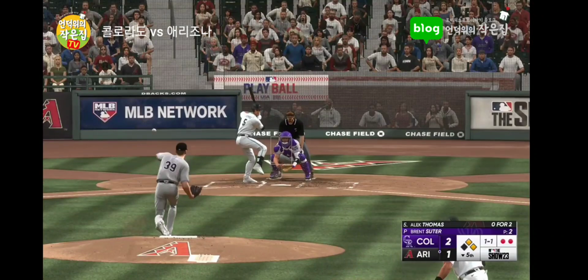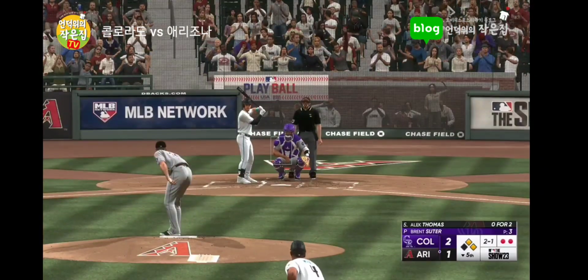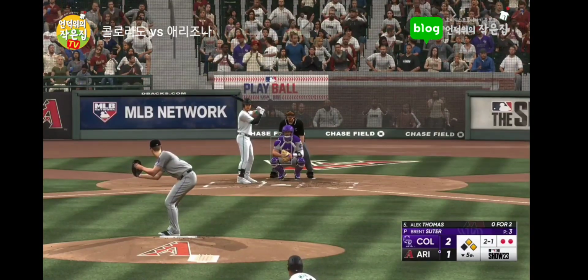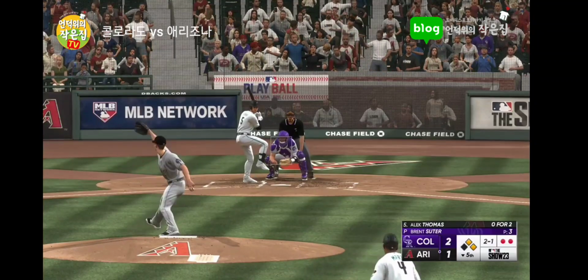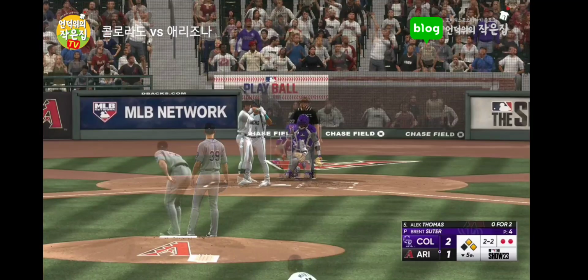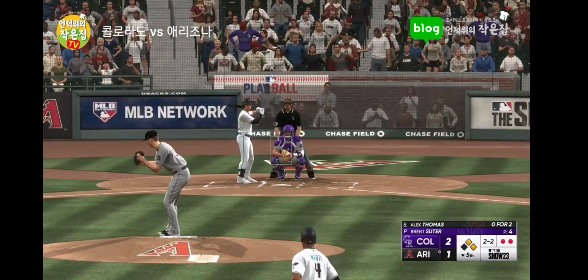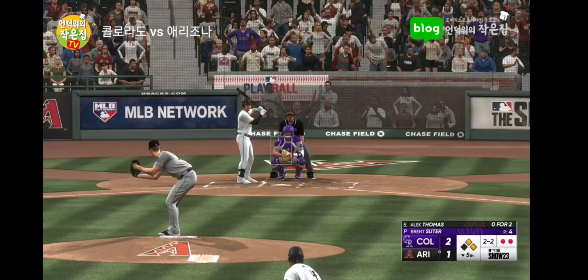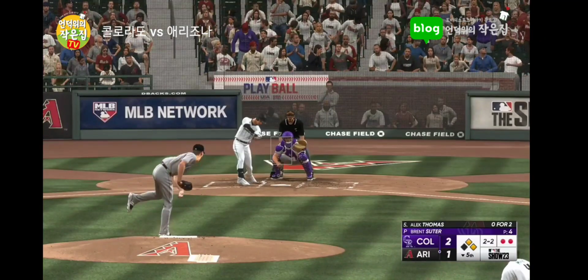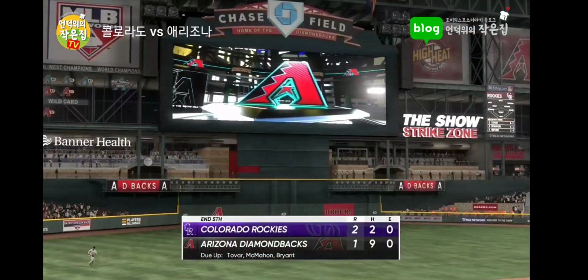The 1-1. And that's down and away. Tough spot right here. A couple runners on. Two ball count. You can't nibble, but you have to execute and finish your pitch. If you leave something out over the plate, it's going to bring in some runs. The 2-2 now. And a swing and a miss. Good job at damage control right there.